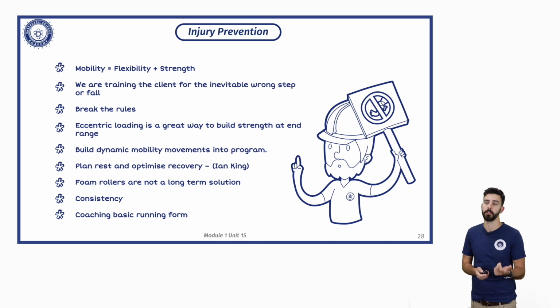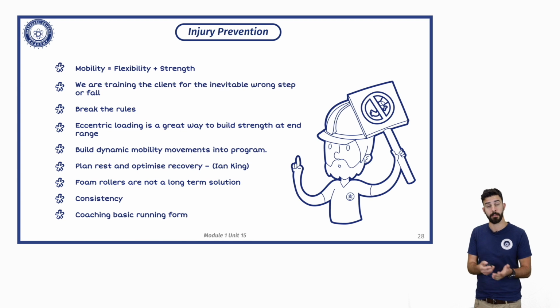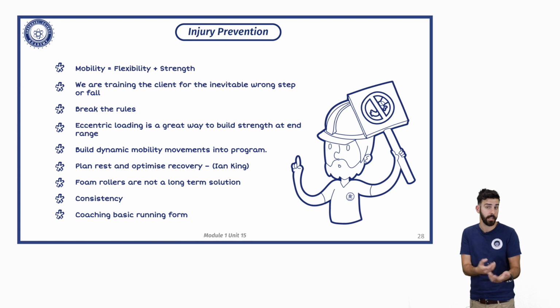And that's why it's important when you look at runners or cyclists who might be avoiding strength work, you can say to them, this is what mobility is. It's flexibility plus strength. That flexibility, that stretching, that yoga that you're doing might be good to help you recover as an active recovery, but it's not necessarily meaning you're going to avoid injury in the future.